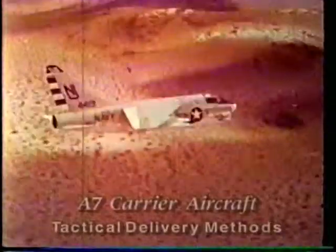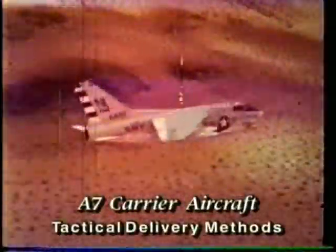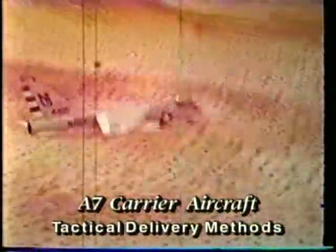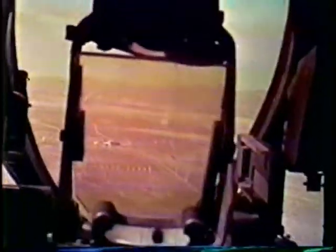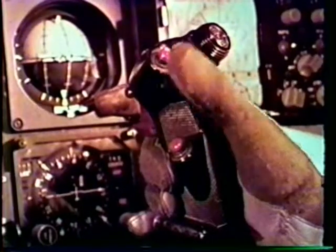One of the prime missions of tactical aircraft is the delivery of nuclear weapons following a low-level approach to the target. The methods selected for delivery and escape will determine the success of the mission as well as the safety of the pilot and the aircraft. This is an actual retarded laydown delivery using a practice weapon. Aiming through the gun sight is accomplished with the sight depressed. When the pipper crosses the target, the weapon is pickled manually.